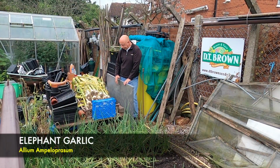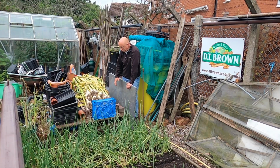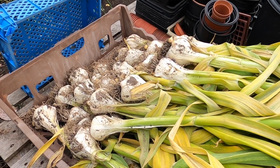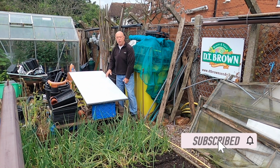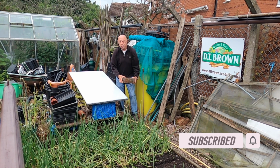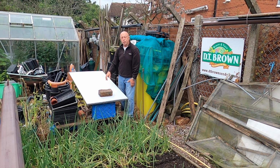This is my elephant garlic, which is drying out. If you saw the previous episode, you'd have seen me harvesting this alongside the normal garlic. I've got this sheet of polycarb, which I just pop on the top, and that has done its job really well the last few nights where we've had torrential rain, but it does give plenty of airflow. So I'll probably leave that out here for a week or so, then I'll pop it inside the garden shed.